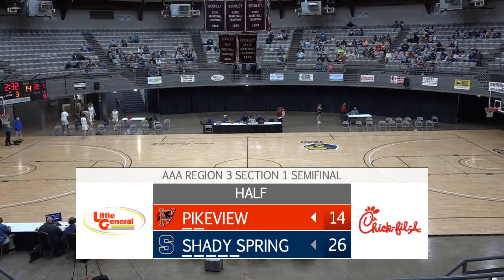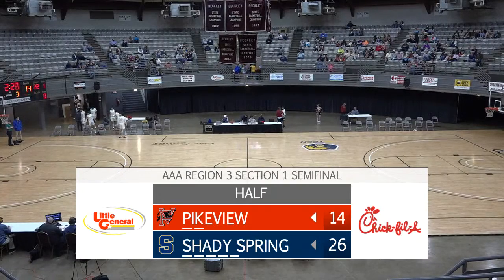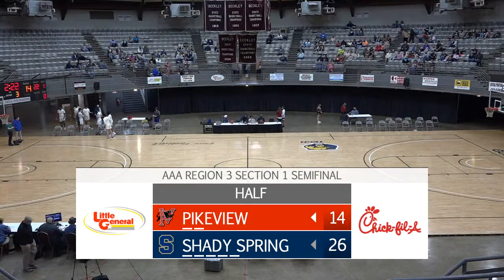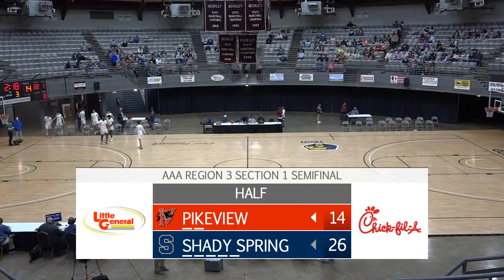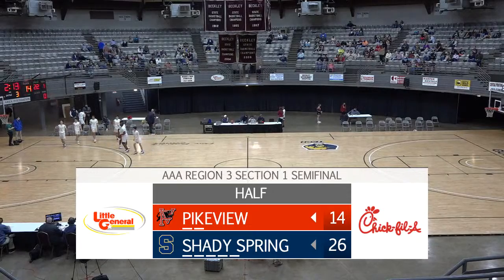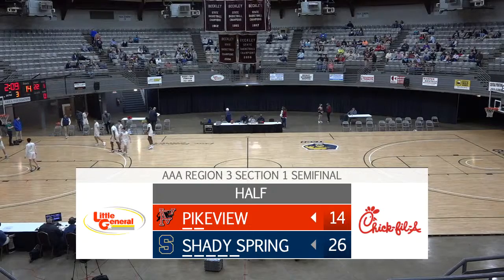First for Pikeview, Kobe Taylor with 4 points, Dylan Blake with 4, Jacob Colston has 3, and David Thomas has 3 for the Panthers. Shady Spring is led by Amar Maxwell with 9 points, Cameron Manns with 5, Jaden Holstein with 4, Braden Chapman with 4. Todd Duncan and Cole Chapman have 2 points apiece.